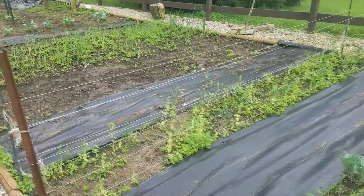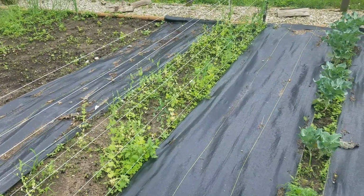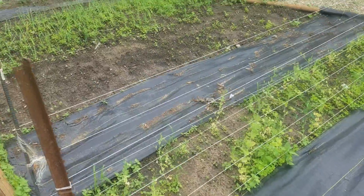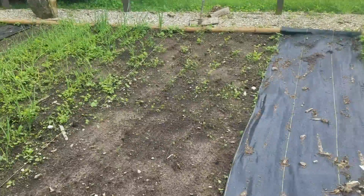The peas, they don't like it wet. I mean, that's really what it comes down to, is the peas don't like it wet. So we got some yellowing. They are growing though. This was celery over that end there, and these are carrots that are just coming up. We had to replant those.